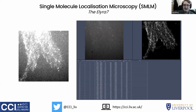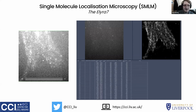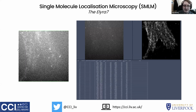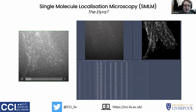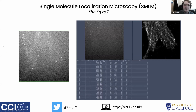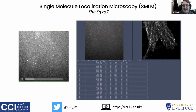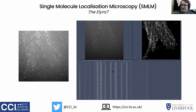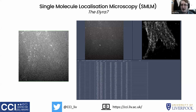Now, to see what this looks like in practice, here on the left, we have an example of a time-lapse image that we took during the course of our training. So as you can see, the fluorophores here are merrily blinking on and off like a bunch of Christmas lights. And here on the right, we have the actual results that you might see from a STORM PALM experiment.